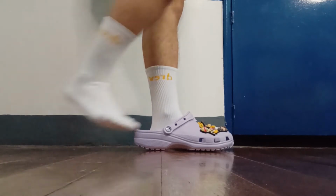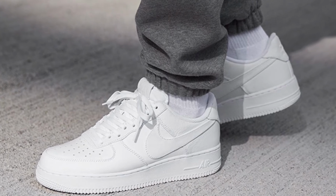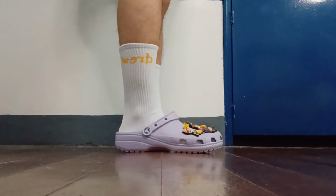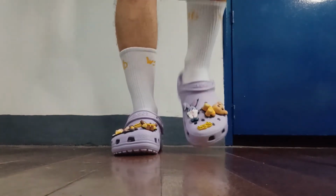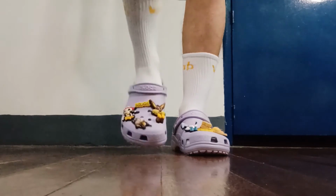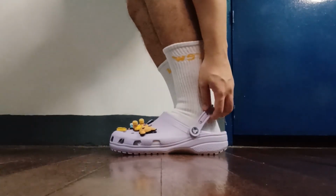Speaking of sizing, these things fit big. Like Air Force One big, probably even slightly bigger. For context, my usual size for shoes is either 9.5 or 10, and I had to get these in a 9. Even then, I feel like I could have gone down a little bit more. So if you think Adidas sizing is tricky, wait till you get a pair of Crocs. I'm even going as far as saying that wide-footers may have an easier time finding their size in these.